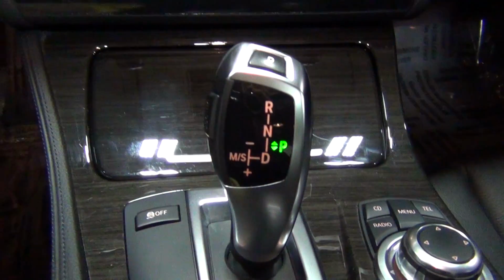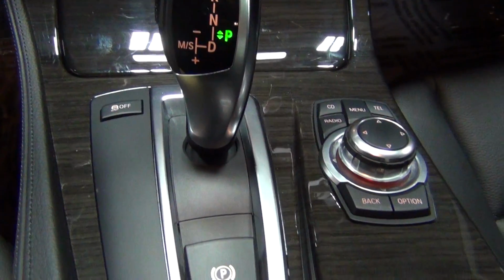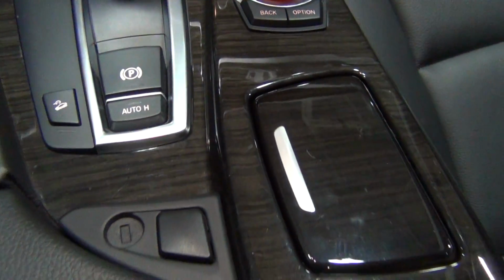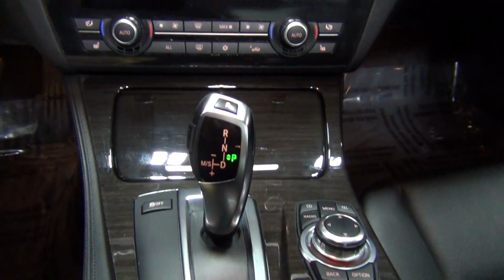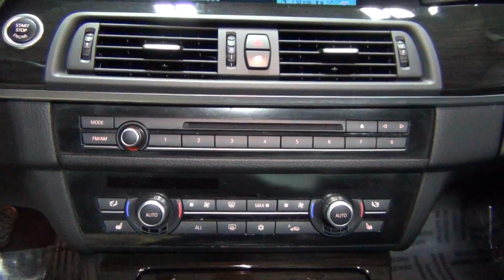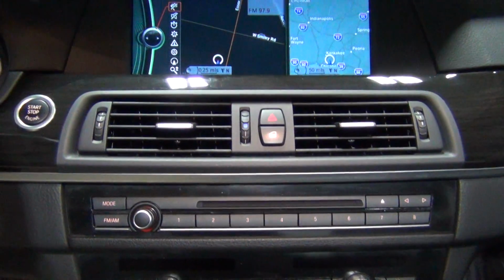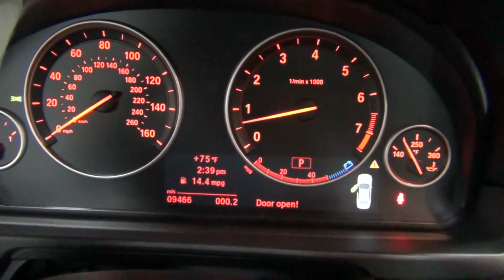And that is your 8-speed automatic transmission, which is incredibly smooth. Mated to a very powerful, nice engine. So that's why the vehicle just feels so much more refined this year, and a lot more deluxe, a lot more luxurious. Even the dash looks a lot nicer.